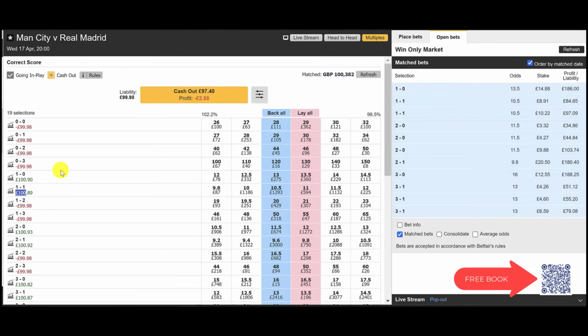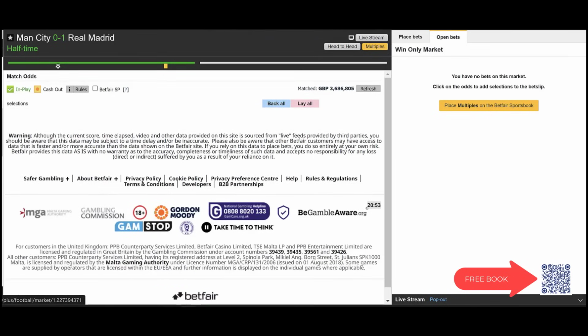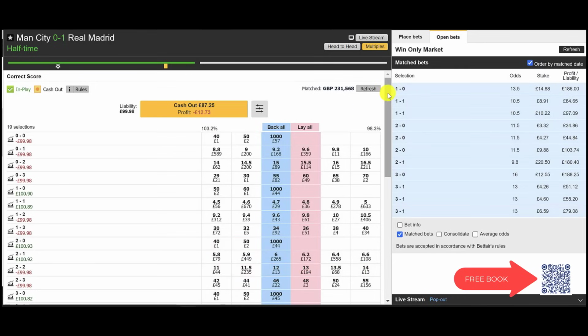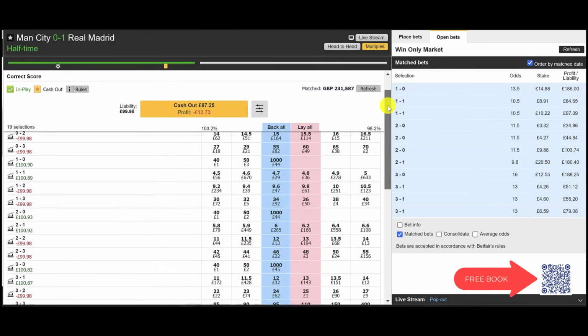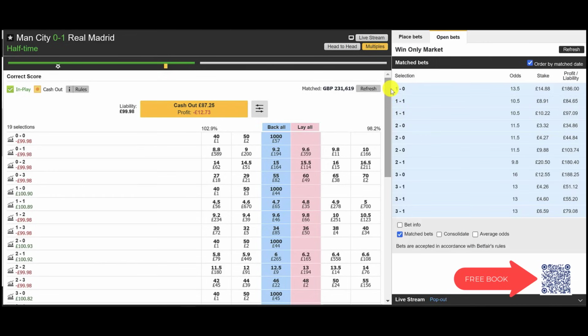So anyway, just about to kick off. Let's see how it goes in play. Interesting, very interesting. Man City a goal down, and very even market. So looking at the correct score market, we've got some work to do on this. As we can see, we're dead on 1-0, 2-0 and 3-0. That's already dead once that Real Madrid goal goes in. So we've heavily favoured Man City. We could end up paying the price on this one. So anyway, let's see what happens in the second half.